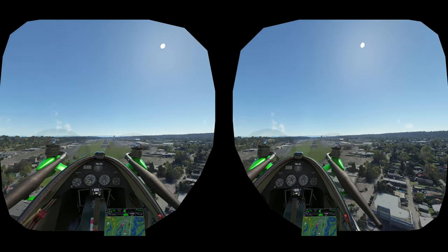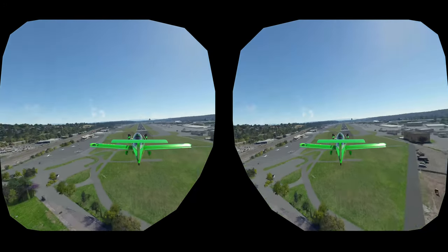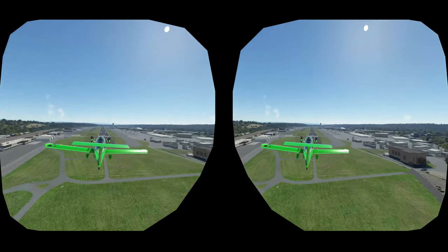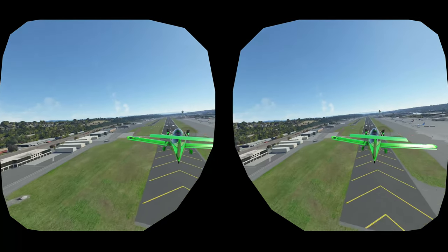United 307, turn right to Papa, ground point 9. Right turn, Papa, ground point 9, United 307. That's a default airport, though. That's the tower I can buzz.